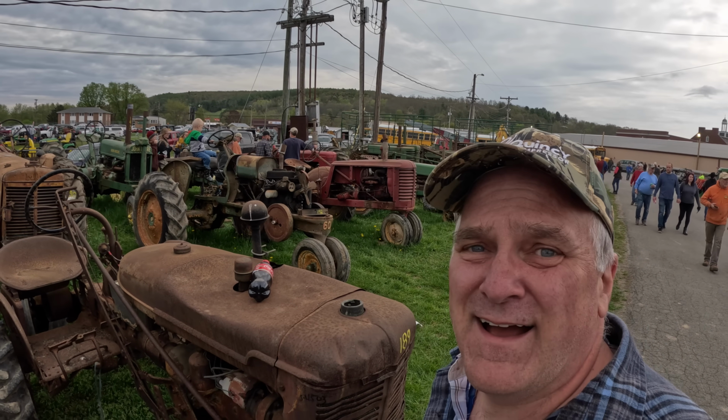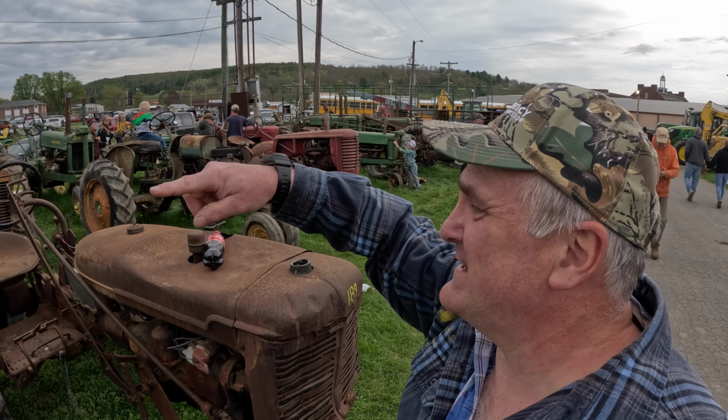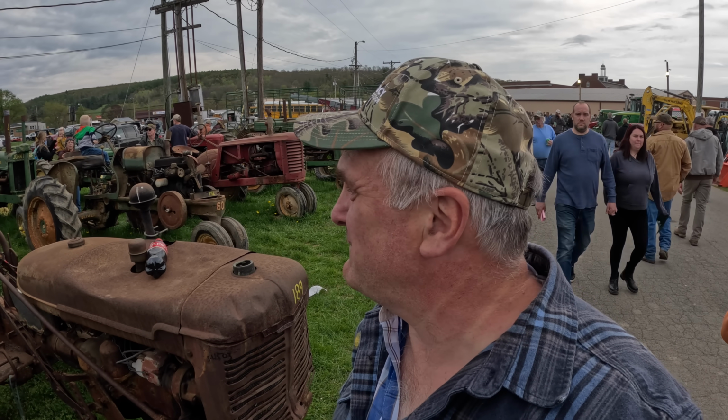We'll stay there. I think all this stuff that's all collected here is from a single person. Looks like it was sitting outside for the most part. Some of them may have been inside, but they're all selling today. We got a bidder's card. I'm interested in some stuff.